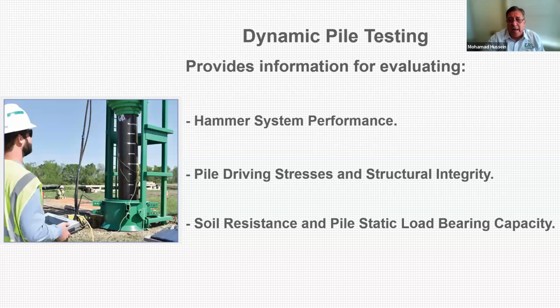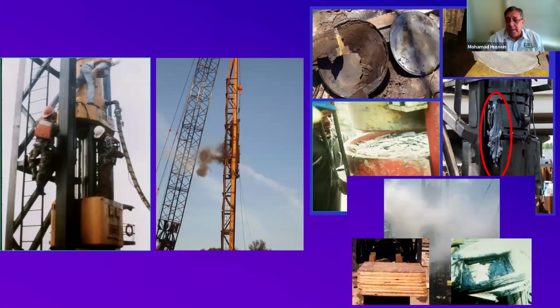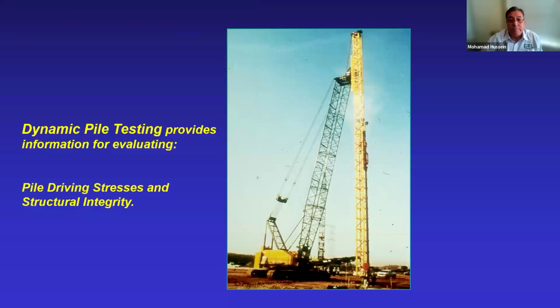The information contained in that record of installation can be used to evaluate the hammer performance, pile performance, and soil resistance performance. The best way to assess the hammer system performance is by measuring the amount of energy that gets transferred into the pile. If we compare the transferred energy to the potential or rated energy of the hammer, we see a very wide range, anywhere from, let's say, 20 to 80% or something like that. The reason for that wide range is the mechanical condition of the hammer and also the condition of the cushions in the hammer, or in the case of a concrete pile, the pile top plywood cushion. So all of these contribute to why that range can vary.